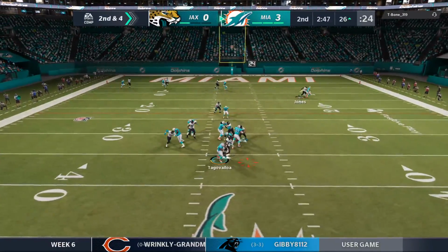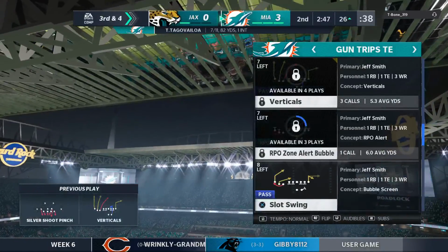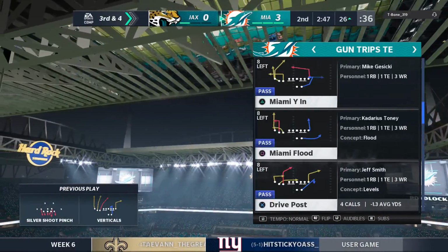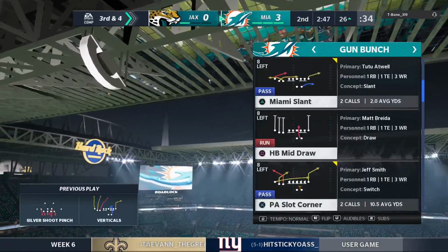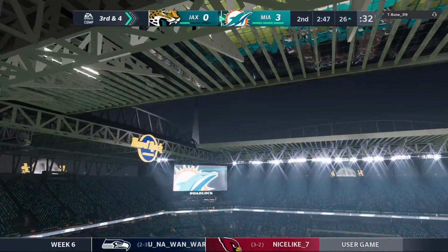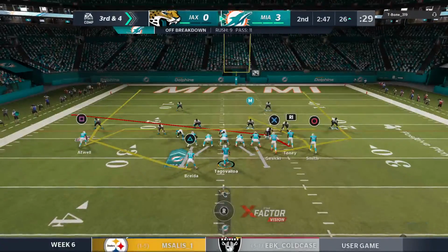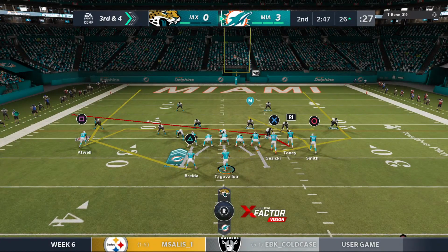Here's Tua. And he'll be hit as he releases it, and that'll fall incomplete. So much of this game is about leverage. We always talk about low man wins in the trenches. Well, it's like that at just about every position. And sometimes, if you lose that leverage and you're losing the battle, just jump up at the line of scrimmage and try and bat the ball away. And that's exactly what happened there.